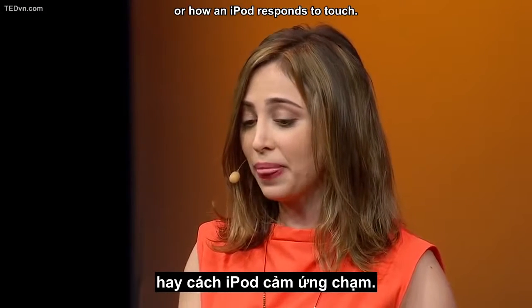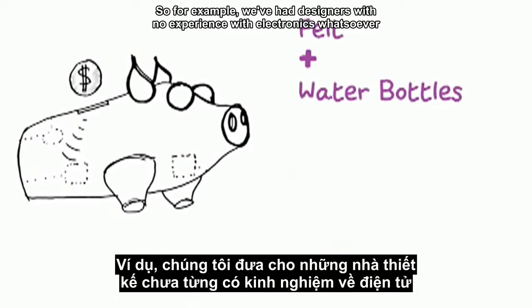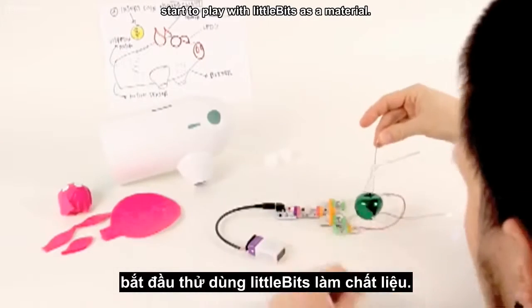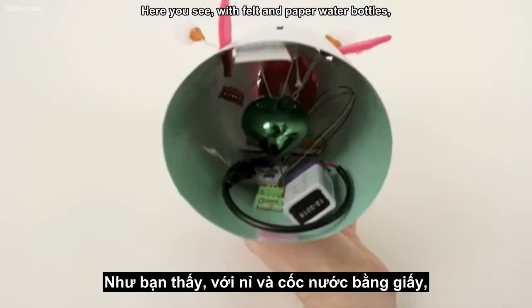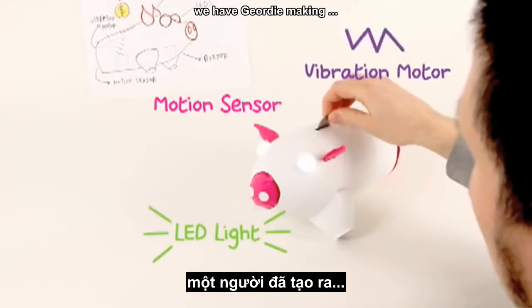We've also been taking littleBits to design schools. So for example, we've had designers with no experience with electronics whatsoever start to play with littleBits as a material. Here you see, with felt and paper water bottles, we have Jordi making.